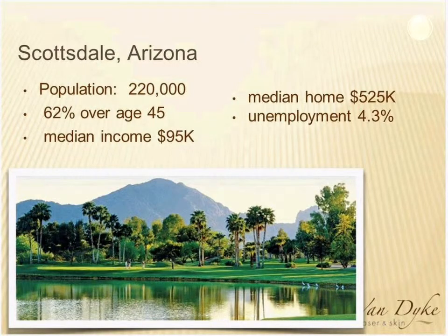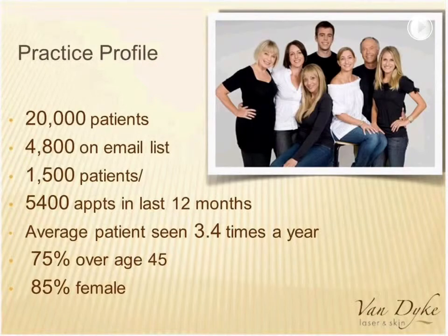This is actually the view from my backyard, which is a golf course and Camelback Mountain, and this is why we live here. My practice is composed of, well, we have a patient list of 20,000, and we didn't collect that until the last 15 years. But 4,800 of them are on my active email list. And that's really important because that's how I stay in touch with my patients.